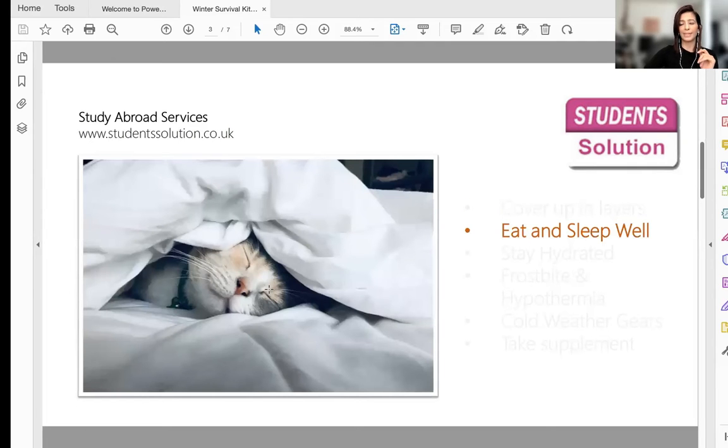So the second one is eat and sleep well. What does that have to do with the winter? It has to do with making sure you're getting enough sleep and enough food, so your immune system is strong enough to fight the cold.